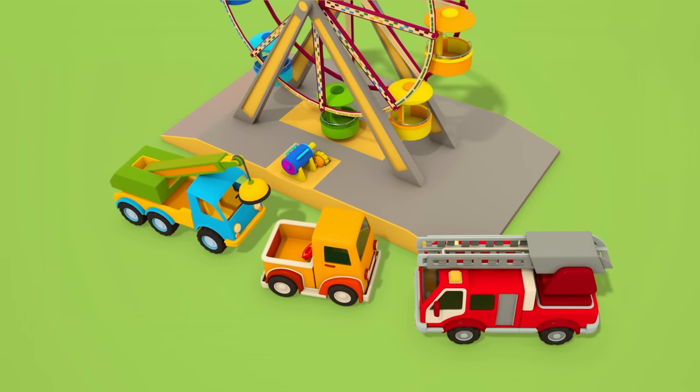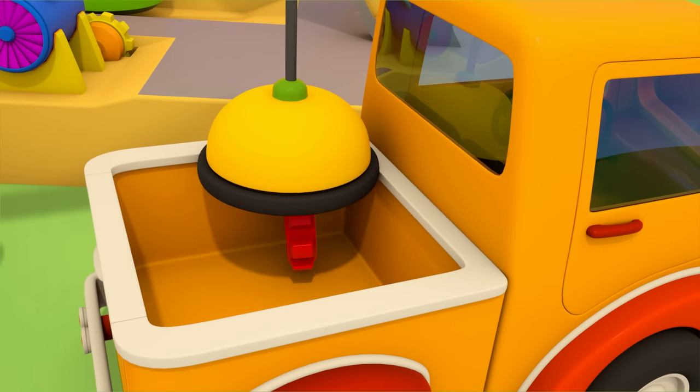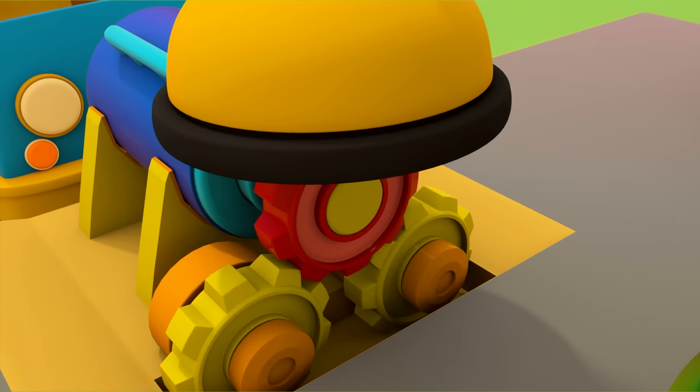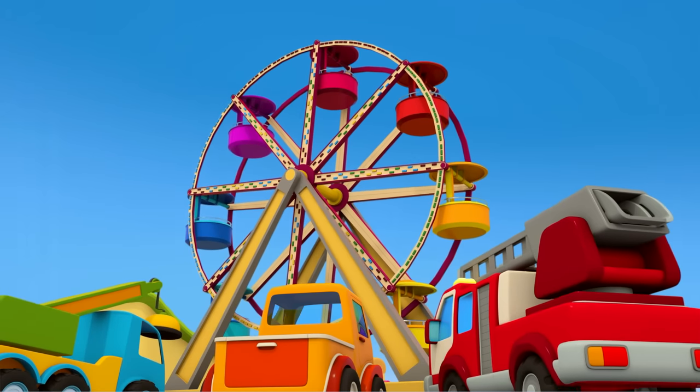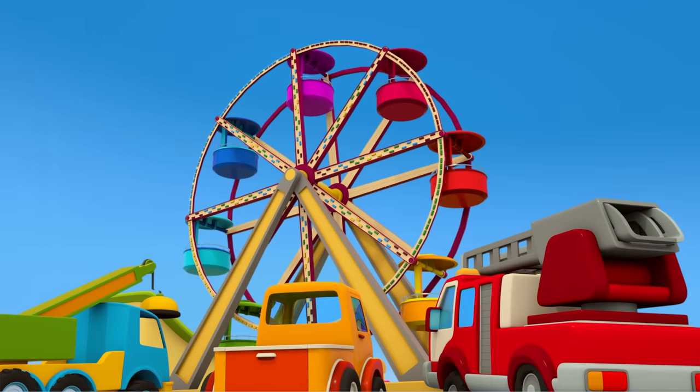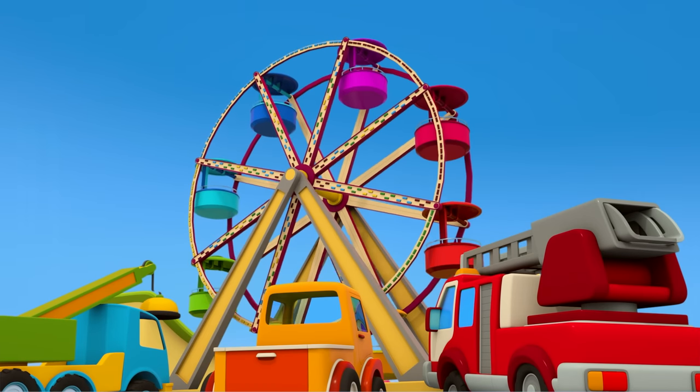You're in position. Crane, get out the new gear wheel. Attach it to the motor. The Ferris wheel is working again. Great work, helper cars.